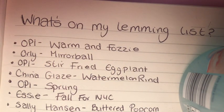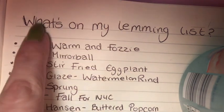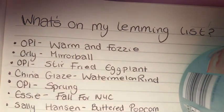So today we have a completely different setup. I'm showing you my nail polish list. As you can see, the title, what's on my lemming list. I thought I would show you and not show you, because obviously I can't show you, because I don't have any of these polishes. I'm just going to talk you through some of the polishes that I really want and are so hard to find, and maybe in the comments we can have a discussion on what your lemming list is. So let's get into the video.